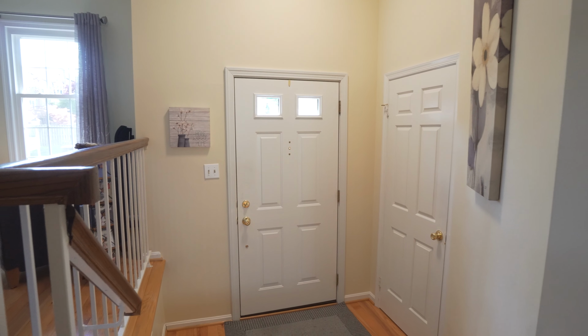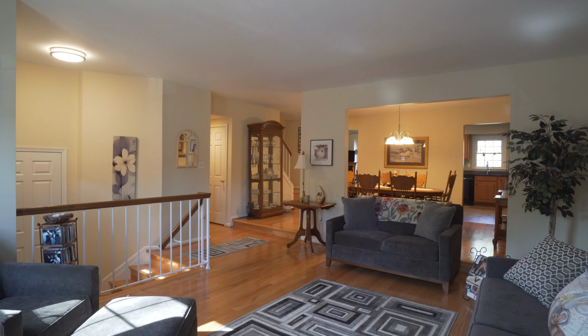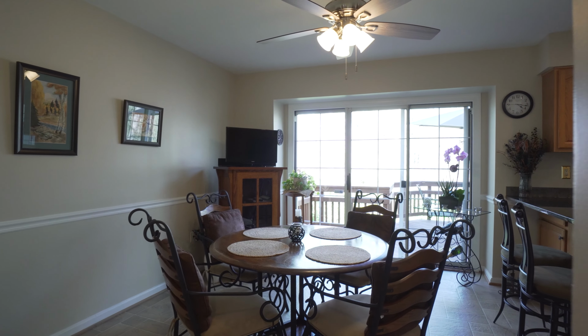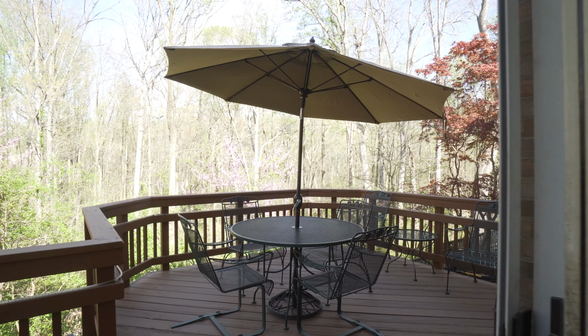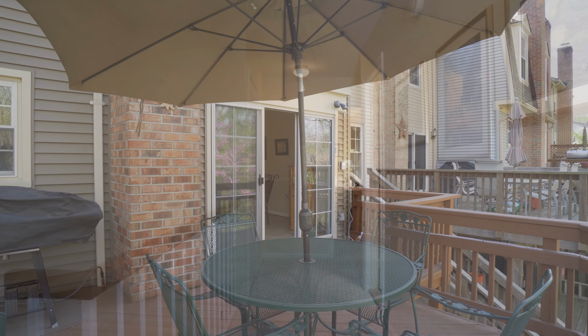Coming through the front door, you enter into an open floor plan with hardwood floors throughout the living and dining room. This home has been proudly maintained and has some new upgrades throughout the home. The kitchen was freshly painted and has wonderful granite countertops. A deck on the main level is a great way to enjoy meals and entertain.